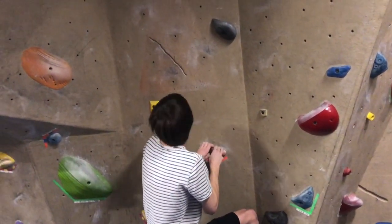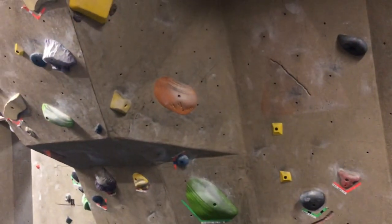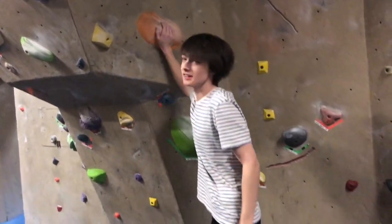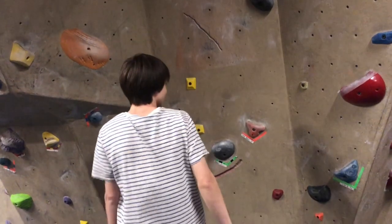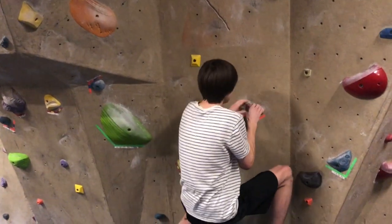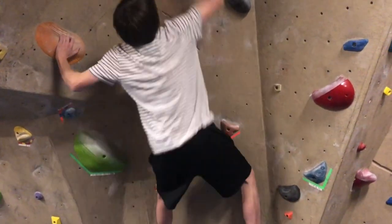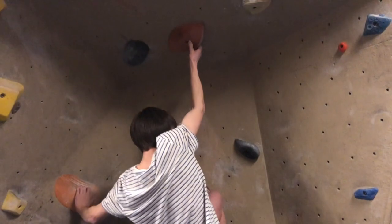Big move, come on. I'm pretty sure that's on you, dude. This? Yeah. This right here? Yeah. You sure? I mean, it's the same color. It definitely doesn't match the other, right? Yeah, I'm at least up. There you go. Yeah, dude, nice.